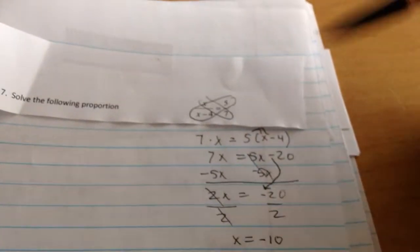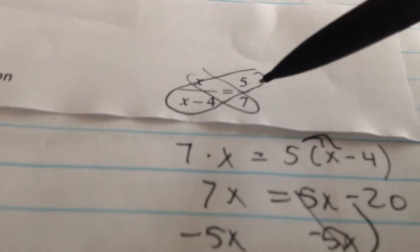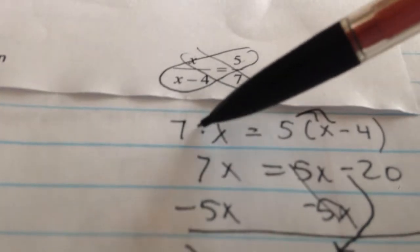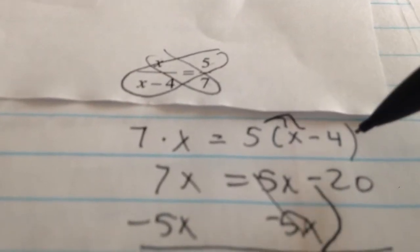In number 7, they want you to solve the following proportion: x over x minus 4 equals 5/7. So what I'm going to do is cross multiply. 7 times x, I get 7 times x. 5 times x minus 4, I get 5 times x minus 4.